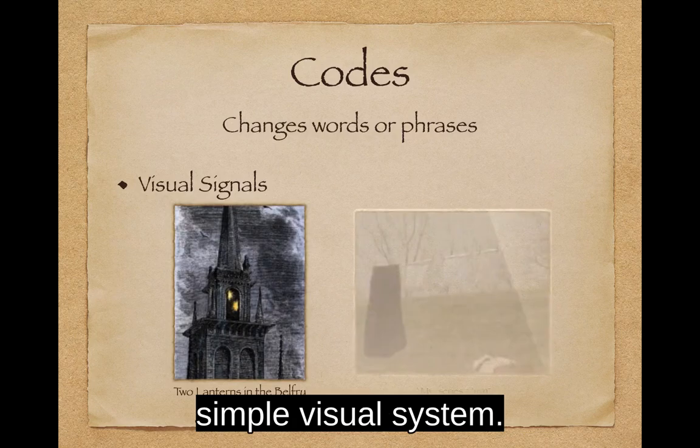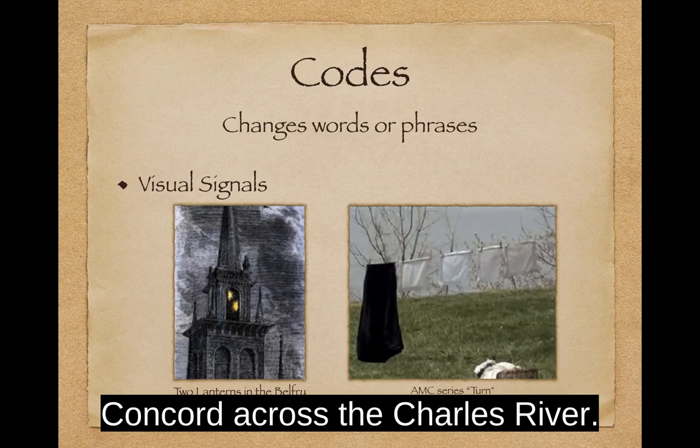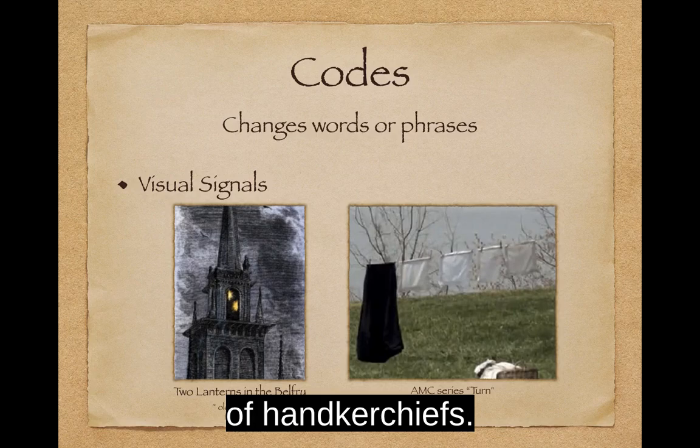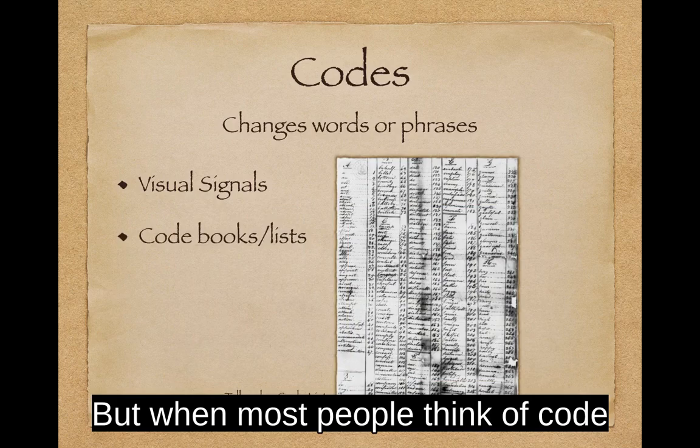Paul Revere's two lanterns in the belfry of the Old North Church in Boston meant the British would be approaching Lexington and Concord across the Charles River. Nancy Strong, in the Culper spy ring, hung a black petticoat on her clothesline with a certain number of handkerchiefs. This code indicated where one of their agents was hiding, ready to take information across Long Island Sound to George Washington. But when most people think of code systems, they think of code books or lists, like this one.